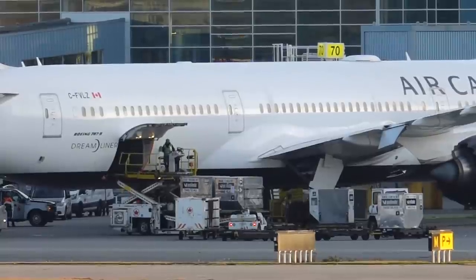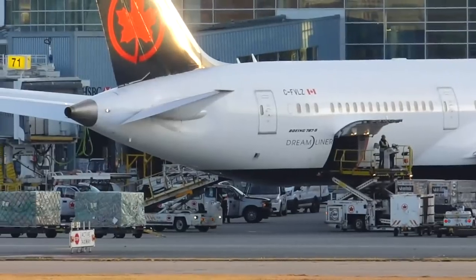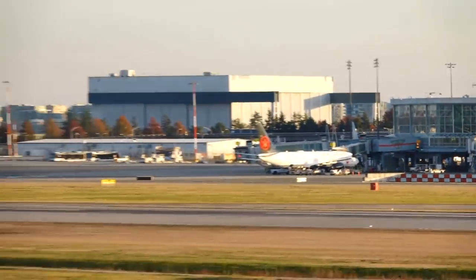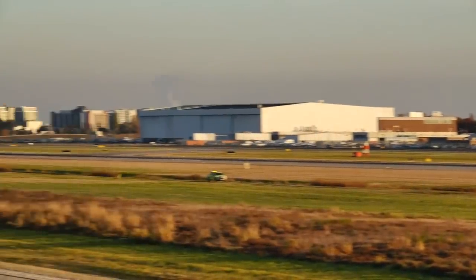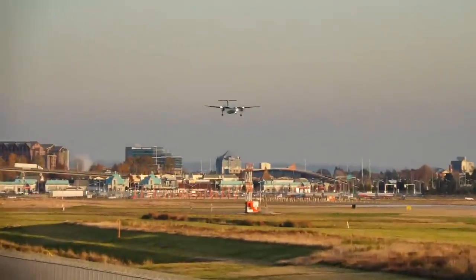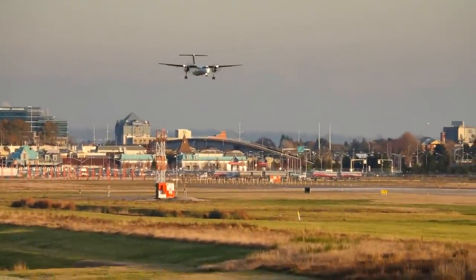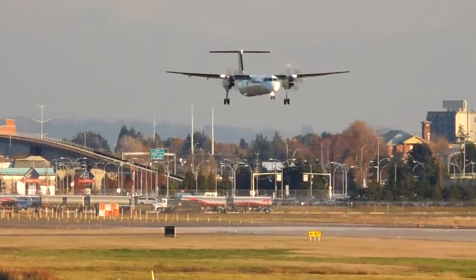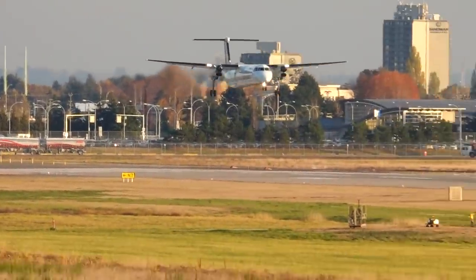Now, what can I tell you guys? Well, here's the Q400. I told you that a Q400 is coming, and it is here. So, let's move the camera slowly. And there it is. We can go tight. Why not?